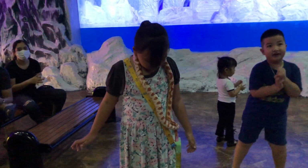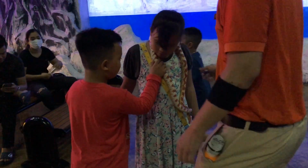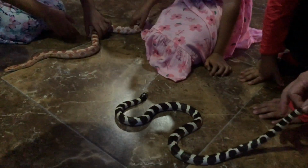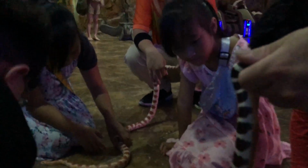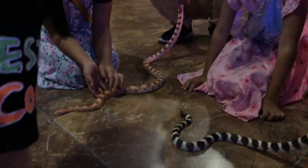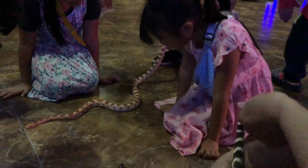Most snakes are not dangerous to humans. Snakes eat mice, rats, and insects that we do not want in our homes or eating our crops. Snakes are an important part of our world. Some people like snakes so much that they keep them as pets.